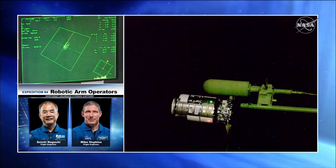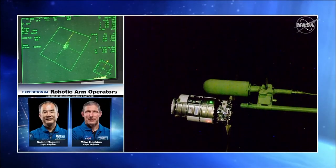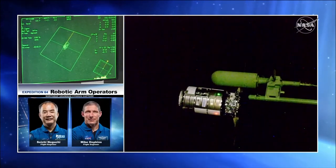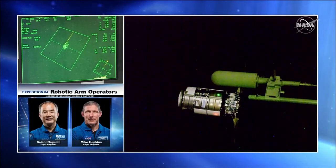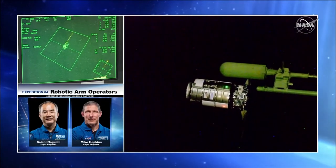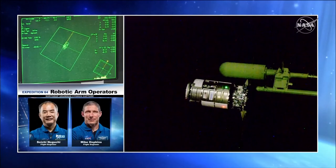We're now under 10 minutes until Cygnus reaches the 30-meter hold point, where additional system checks will take place before Cygnus moves to the 10 to 12-meter point, at which time the Canada arm will be used by JAXA astronaut Suichi Noguchi to capture the spacecraft. Following this, teams on the ground will take over control of Cygnus and will berth the spacecraft to the Unity module of the space station.